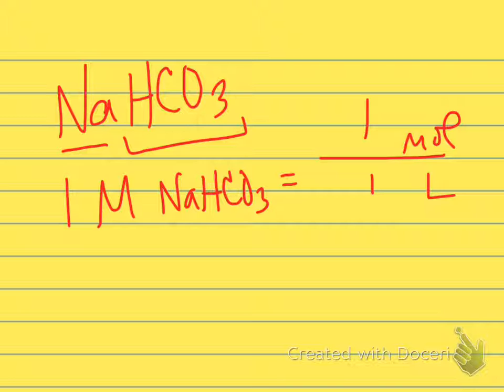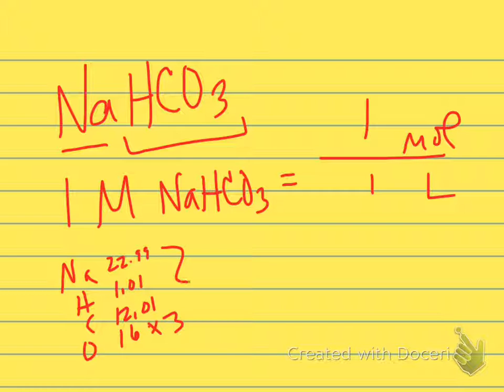I have to figure out how many grams of sodium bicarbonate I need. I know that I'm going to have 1 liter of solution. I also know that I want 1 mole of sodium bicarbonate. So NaHCO3: 16 times 3, 12.01, 1.01, 22.99. What do we get for a raw value on that? I actually did it on a piece of scrap paper over here. So I get 84.01 grams of sodium bicarbonate.